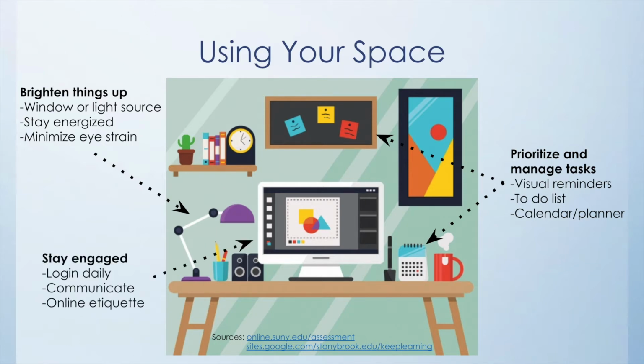Stay engaged. It's important to log into your Blackboard every day to review assignments, readings, tasks, and announcements from your professors. Similarly, check your emails every day for important updates and information from professors, advisors, and other campus departments.